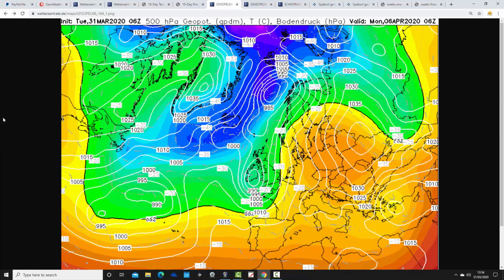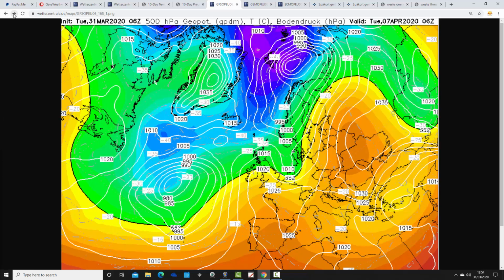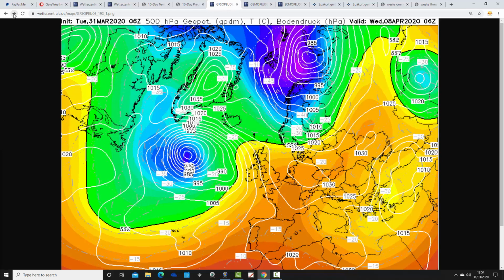We saw it on the ensemble graph, and as we go through to next week, it does start to turn more unsettled. So you could all get a bout of rain through the early part of next week, followed by a slight drop in the temperature.